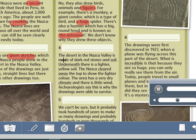4. The desert in the Nazca Valley is made of dark red stones and soil. Underneath, there is a lighter yellow soil. The Nazca cleared away the top to show the lighter colour. The area has a very dry climate, and there is little wind. Archaeologists say this is why the drawings were able to survive.